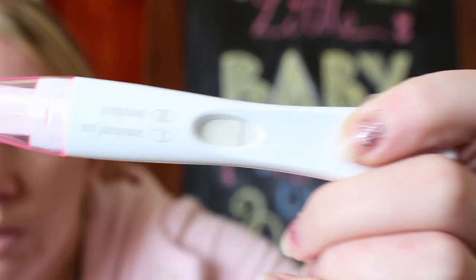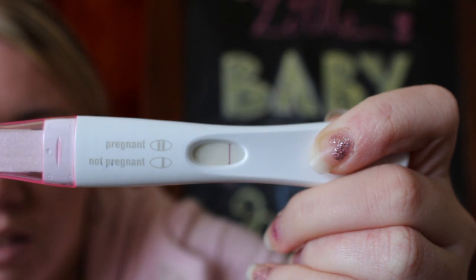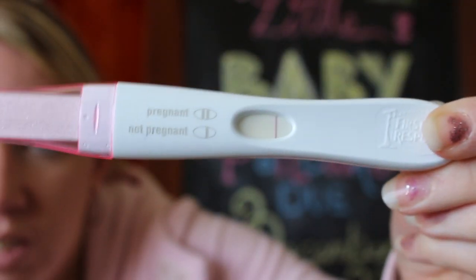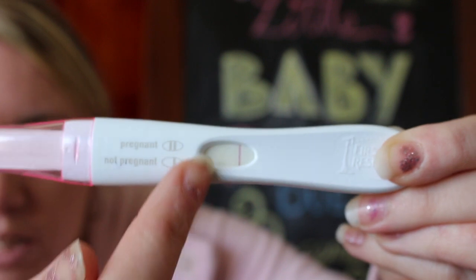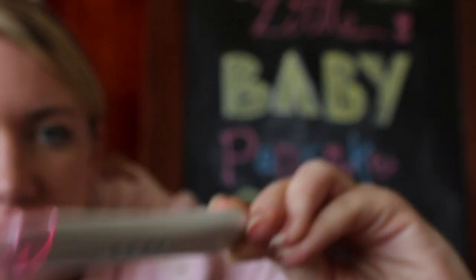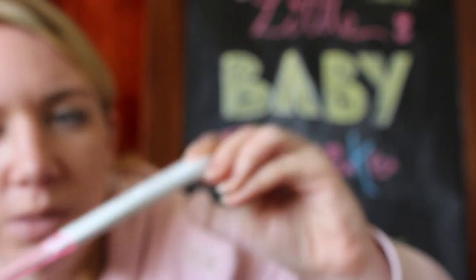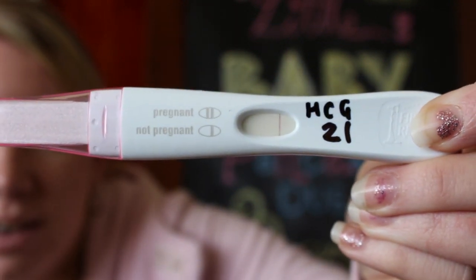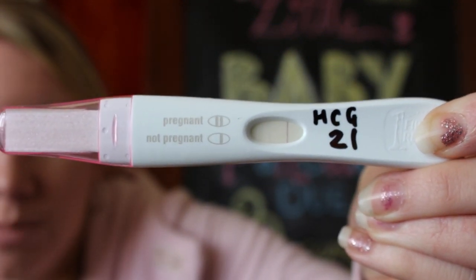Oh, this was the very first one I took at the beach. Excuse my half-done nail polish, by the way. It's negative. There is a line there now, but it's just an evaporation line. So that was the first one I took. But anyway, then this is the one that I took the same day I got my blood test, and my HCG was only 21. And the line went fainter, so that kind of freaked me out a little bit.